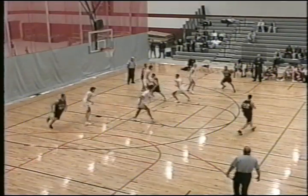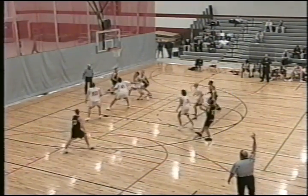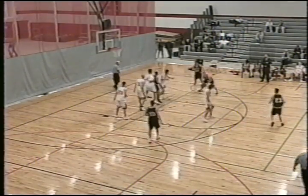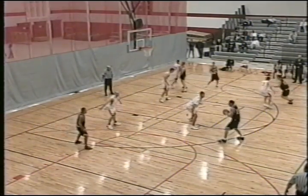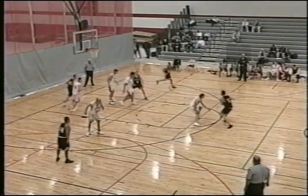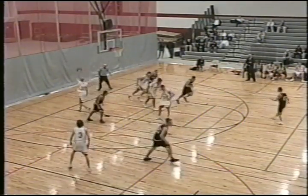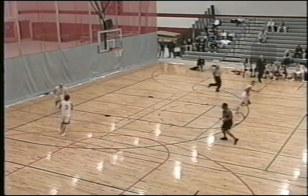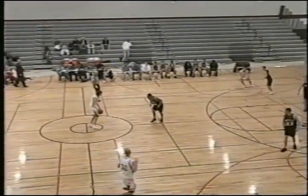Rivito kicks it over to Warren. Costello with a 2-pointer. No good. Rebound by Rivito. He's had a couple of offensive rebounds down there. And Wellesley resets the offense. There's Warren. Costello finally gets one to go. I think that might be his first three. And it's 18-12. 6-point game.